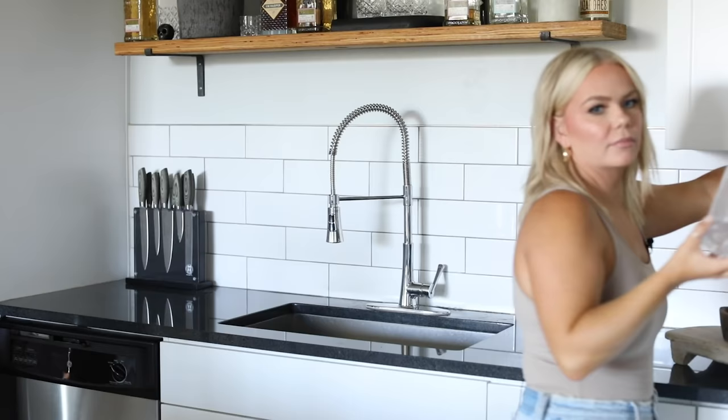Zach and I, actually, you know what? I'm gonna show you. So we have these drinking glasses and they are seriously like a brick. They are heavy. We never use them, ever. So I wanted to pick up some drinking glasses that we can actually use and that were a little bit more modern and I didn't have to think about it too much.